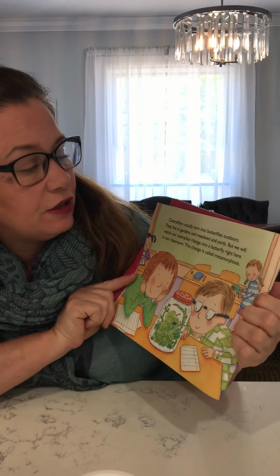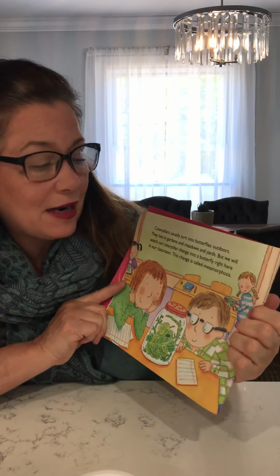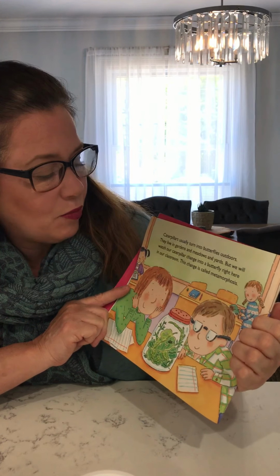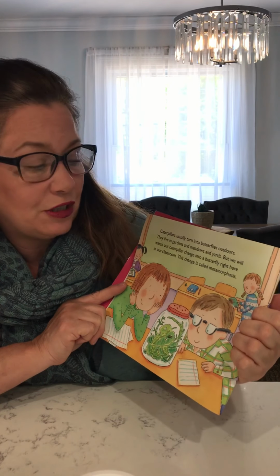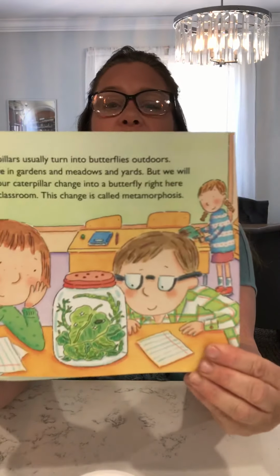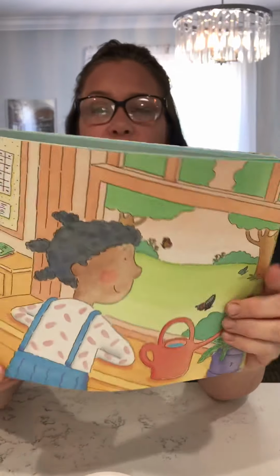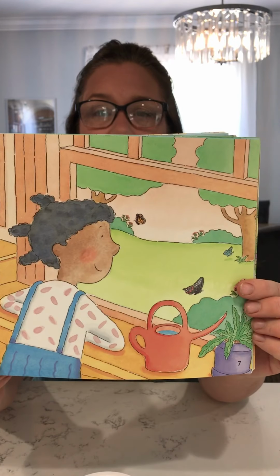Caterpillars usually turn into butterflies outdoors. They live in gardens, in meadows, in yards. But we will watch our caterpillar change into a butterfly right here in our classroom. This change is called metamorphosis. Can you see the children watching the butterflies outside? Okay.